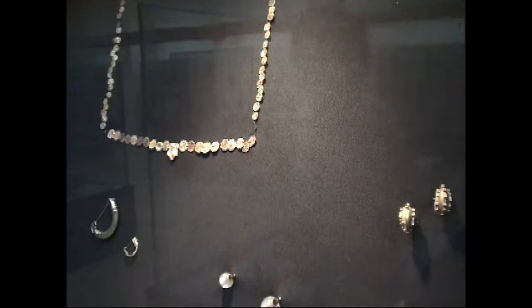Here's something I just had to show you. Homer's Iliad makes reference to a boar's tusk helmet, and for a very long time none had been found, but a few decades ago someone discovered an actual boar's tusk helmet, and this is what it looks like.